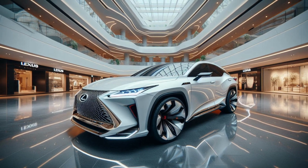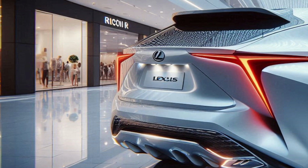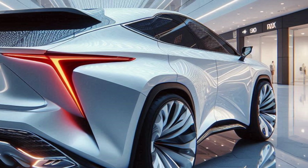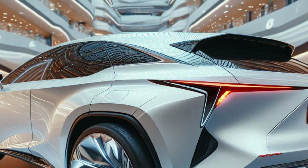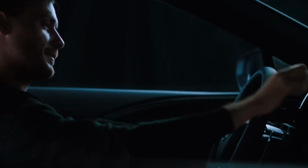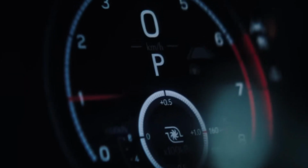Tech-wise, the 2025 RX 350 doesn't disappoint. Standard features include a 9.8-inch touchscreen, a 7-inch digital instrument cluster, wireless Apple CarPlay and Android Auto, a Wi-Fi hotspot, 12 audio speakers, Bluetooth, 6 USB ports, satellite radio, and HD radio. You can also opt for a 14-inch touchscreen, a wireless charging pad, navigation, and a 21-speaker audio system.